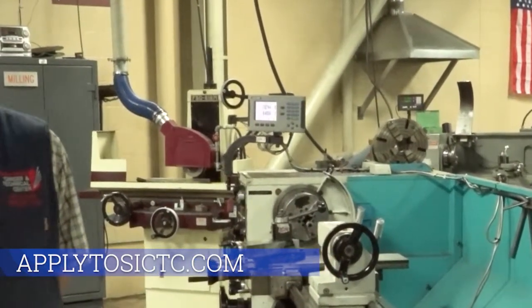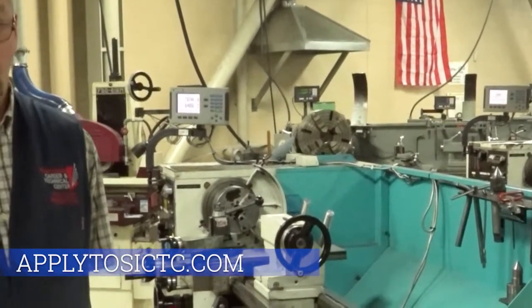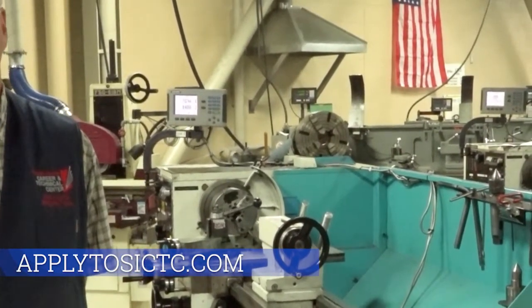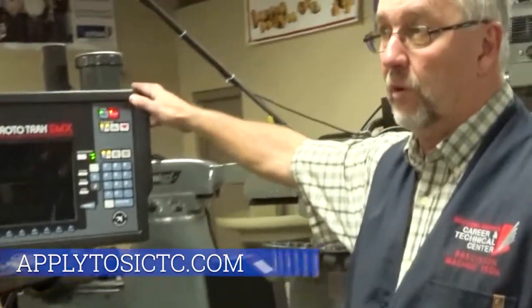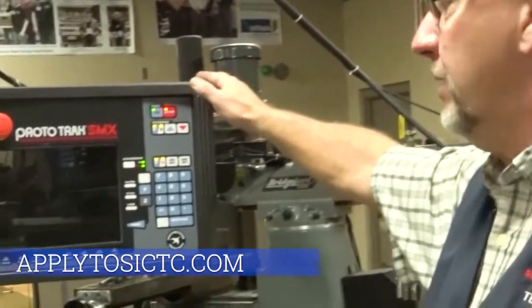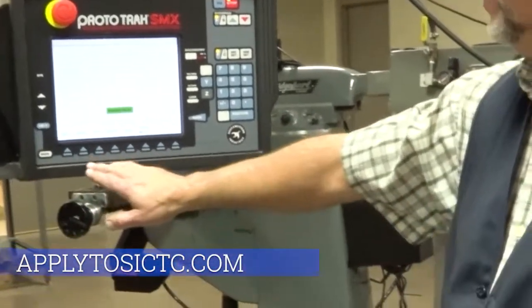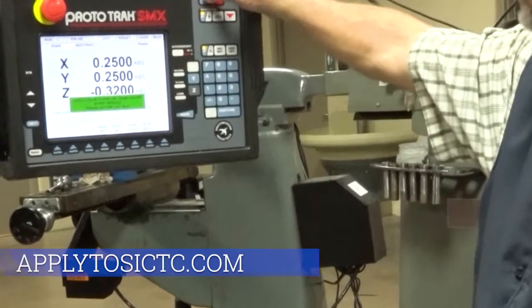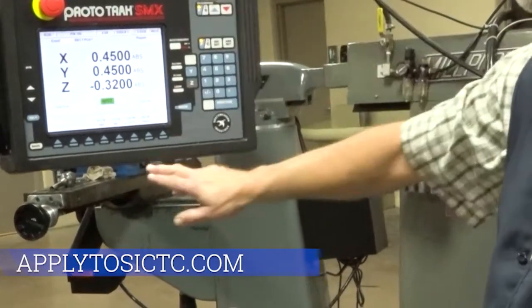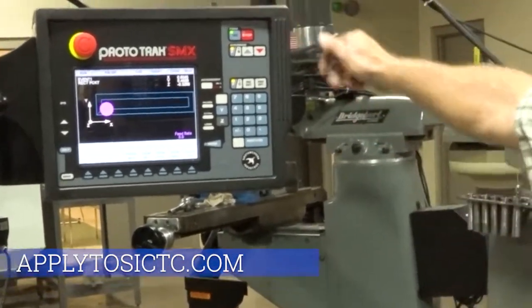After a student masters the manual machining area, we start to move to the computerized machining world. So we have a vertical milling machine that now has a computer control on it. This computer control is being programmed by the student. We have a program that's been written here, and we're going to actually run this program, and this program is designed to make a part smaller for a specific need.